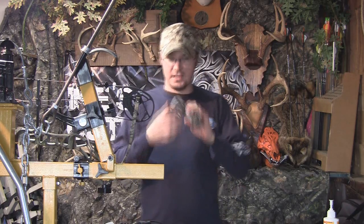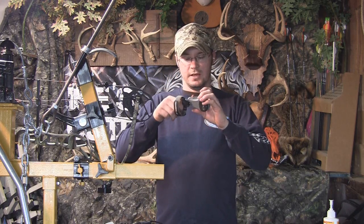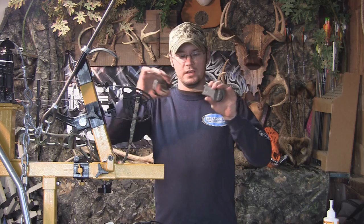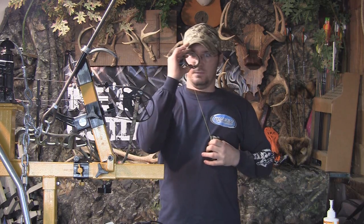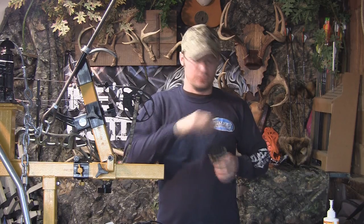Some of the other stuff that I liked real well was from S4, and you can see this had my rangefinder on it, which is gone now. This is the Sidewinder Evo. This straps right to you. You put your rangefinder on it, you can bring it up and range with it, and it goes right back down.